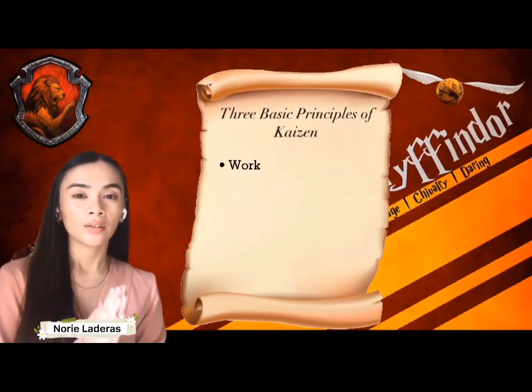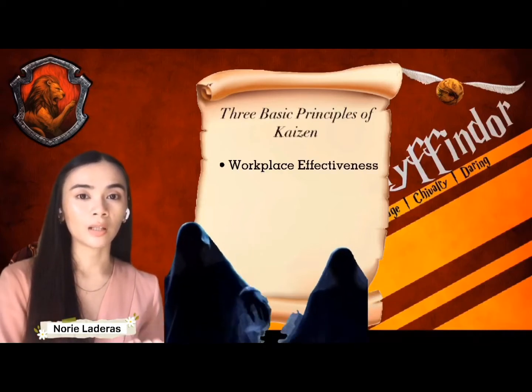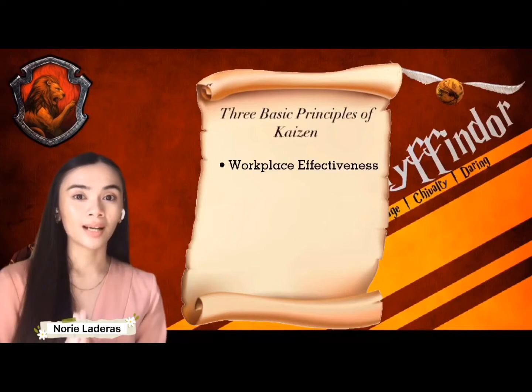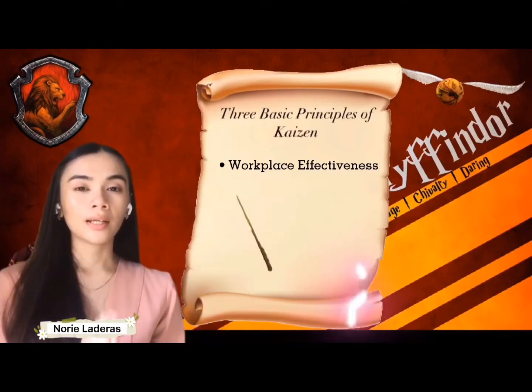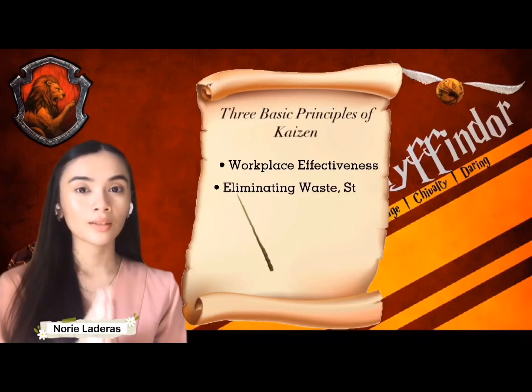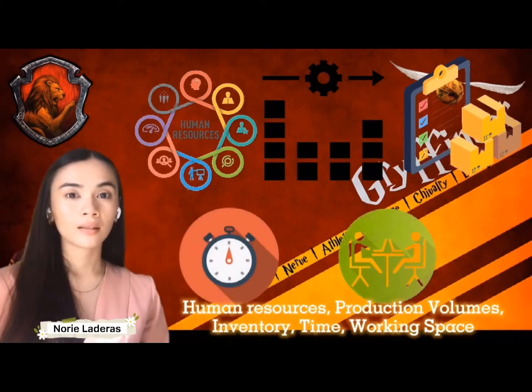The first one is workplace effectiveness, which is about the 5S tools developed by the Japanese, which will be discussed in the latter part of the video, so please keep on tuning in. The next one is the elimination of waste, strain, and discrepancies, or the elimination of the 3 MUs, since all of these cost money. Hence, these must be reduced and finally eliminated.